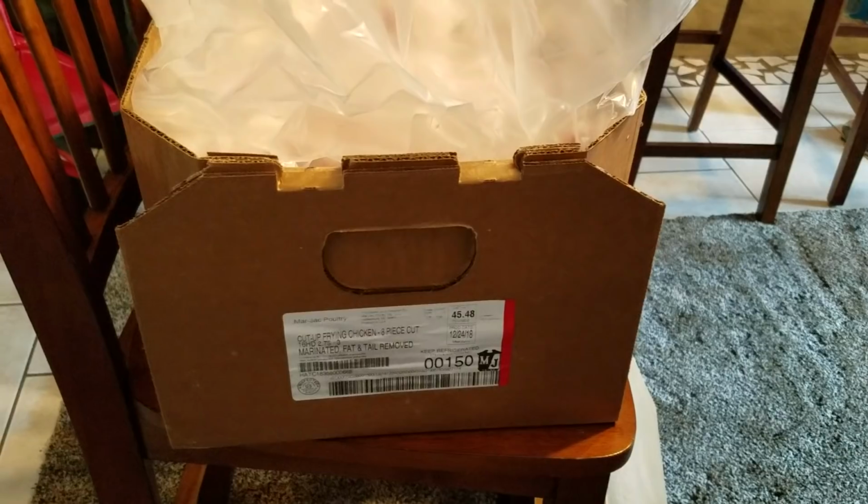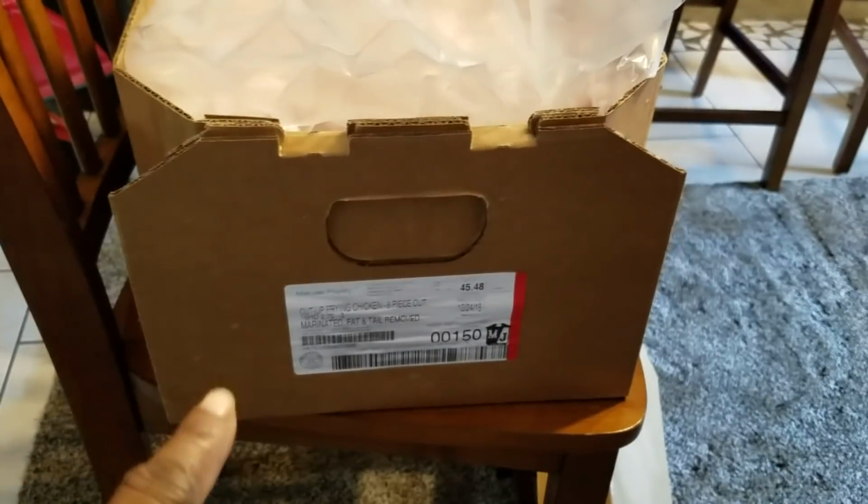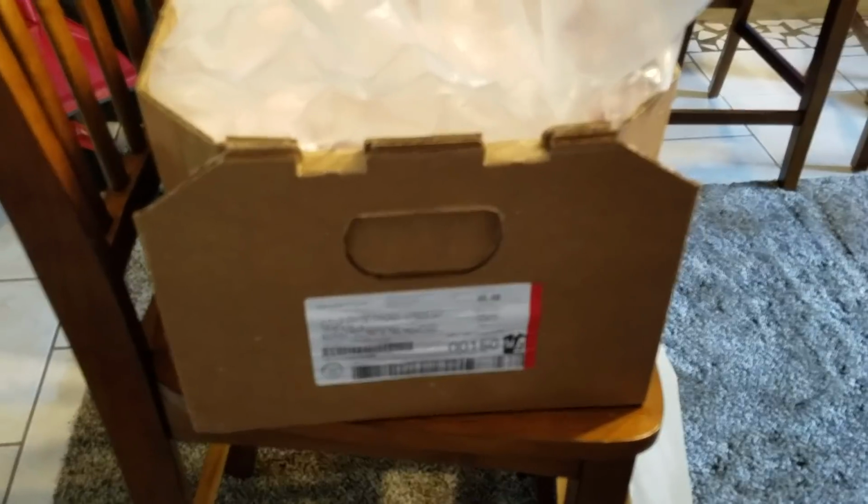And so, y'all saw last month, I got the 8-piece cut up chicken. So, I got another one of those. It was $64, $65, and that's this. They also had miscut pork chops.